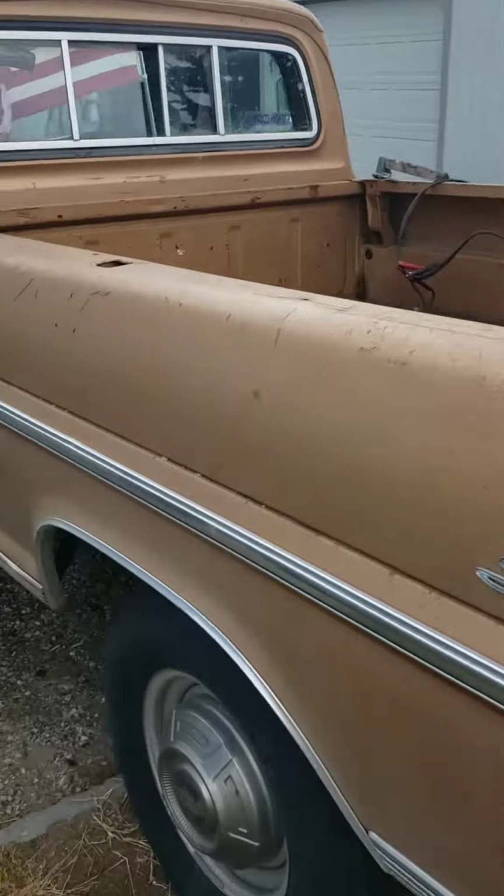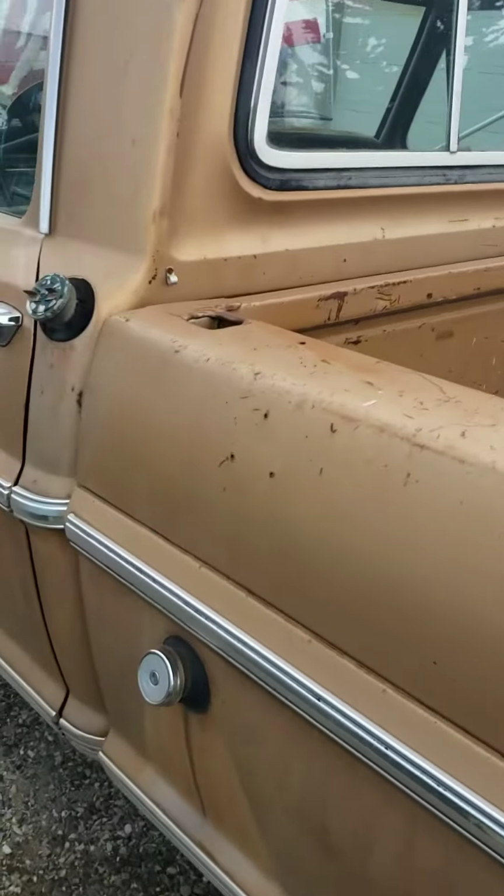I love the area that we live in. Pacific Northwest kicks ass. Beautiful trucks.